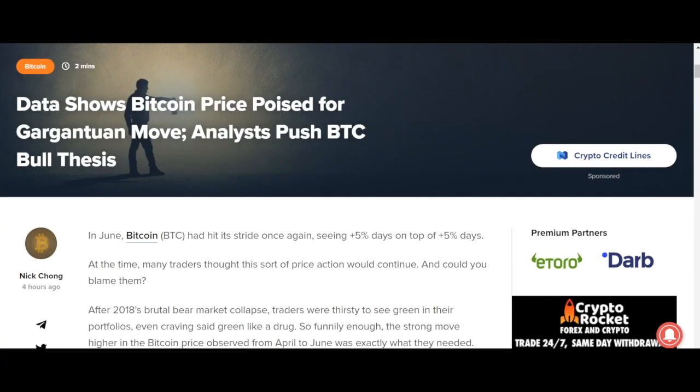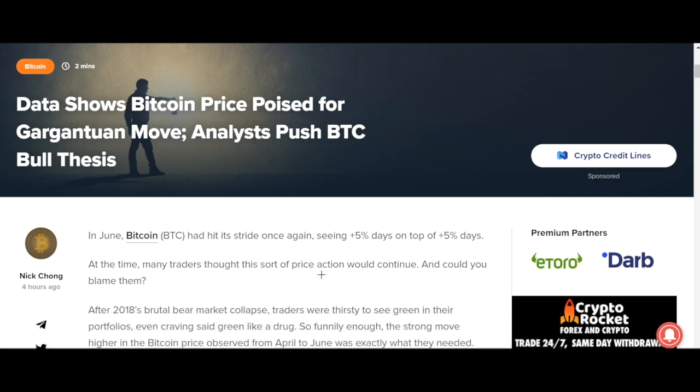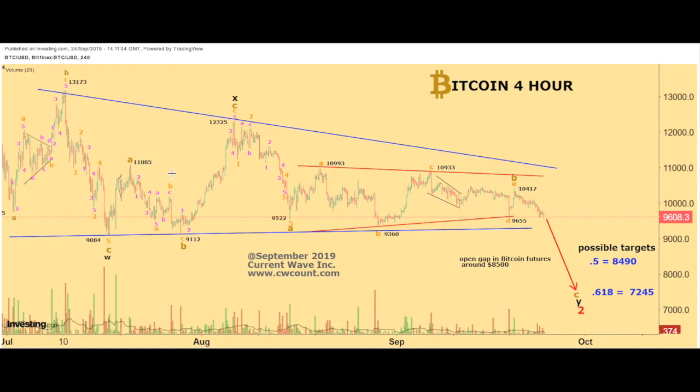The recent one is just laughing out loud. Data shows Bitcoin price poised for gargantuan move. Analysts push BTC bull thesis. This was written, I think, about 2-3 days ago, I think on September 22nd or 21st. So obviously, something like this should just be discarded.